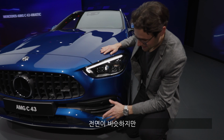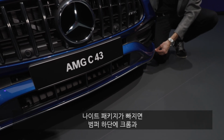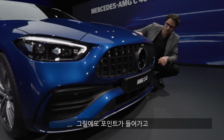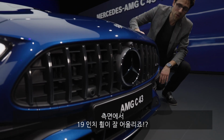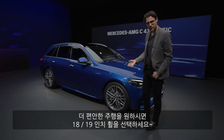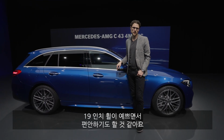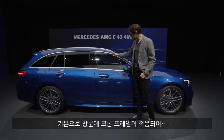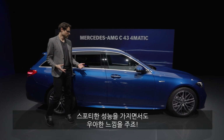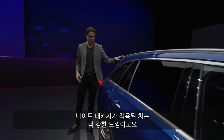And we can see here, once again, this typical styling we've seen before, but here we do not have this night package, and there we have the chrome elements in the lower part. Also inside the front grille, the small accentuations, and even more visible when we come towards the side. Here, by the way, we have the 19-inch wheels, but that fits very well. So if we want a little bit more dampening comfort, stick with 18 or 19-inch wheels. 19 is a good compromise between the looks and the comfort, I think. But here, standard would also be chrome around the windows, and it's really the question: this one has sportiness already, but it has a little bit more elegance, doesn't it? The other one looks a little bit more sinister.